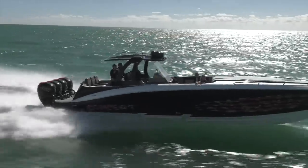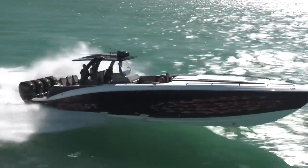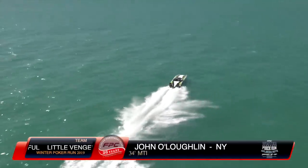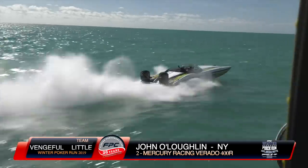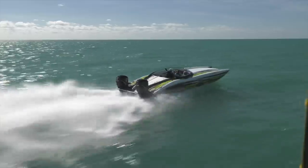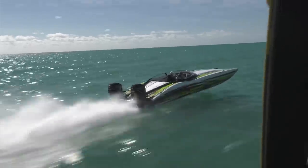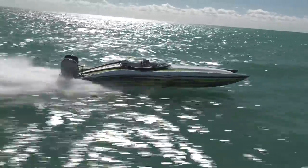I think this Concept 4400 was a real trailblazer because this boat came out more than 10 years ago, when a lot of the other companies weren't even building center consoles yet. And let's say hi to Johnny O, as we know him, Johnny O'Loughlin from Long Island, New York, along with his buddy Jimmy McIntyre, who looks after this boat and the big sister ship, of course. They have a 48-foot MTI with Mercury Racing 1550s.